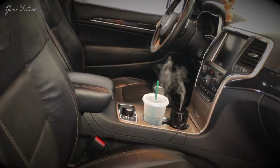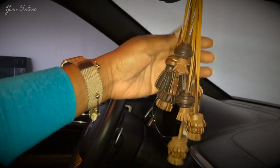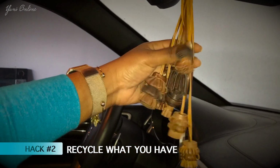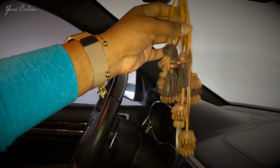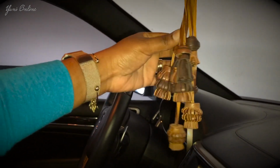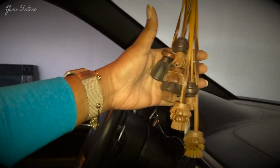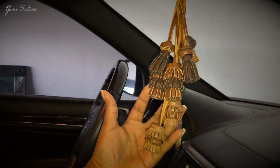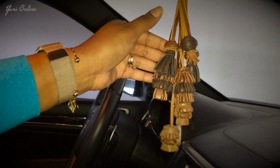So yeah. I also forgot to show you guys this. I have this on my mirror, and basically this is an old keychain or just bag charm that came on one of my old totes that I always loved, and of course the tote fell apart, but I utilized this charm as basically just car decor. I think it looks very nice, very simplistic, and you know, it's different. So yeah, that's what I have there.